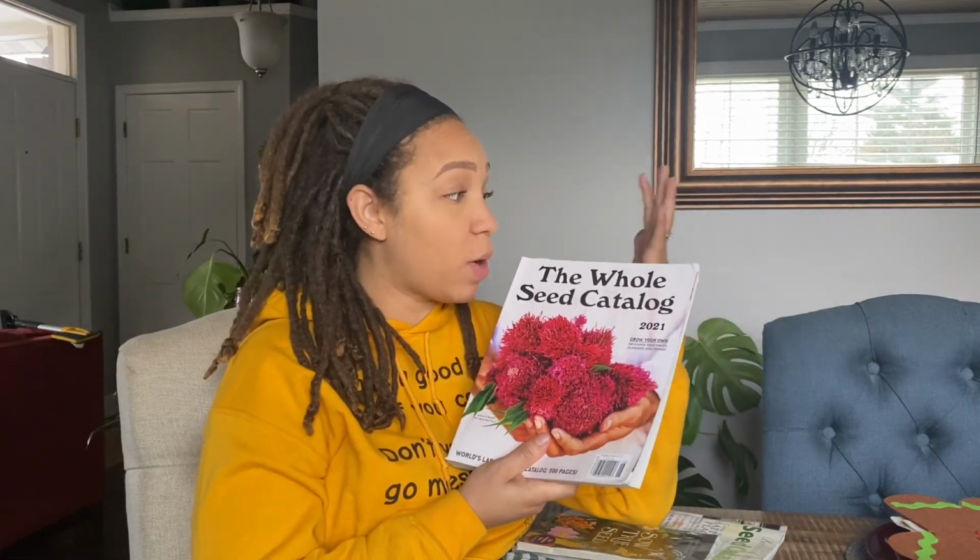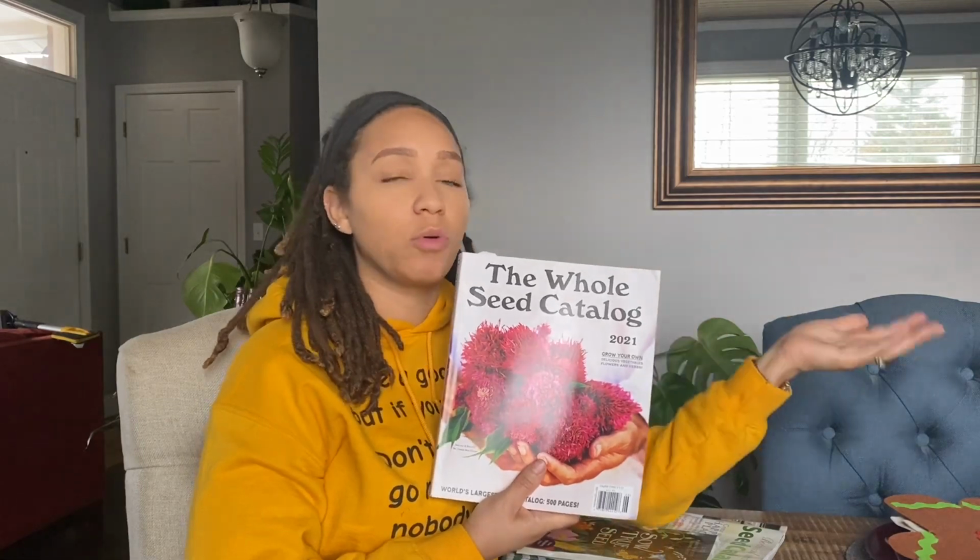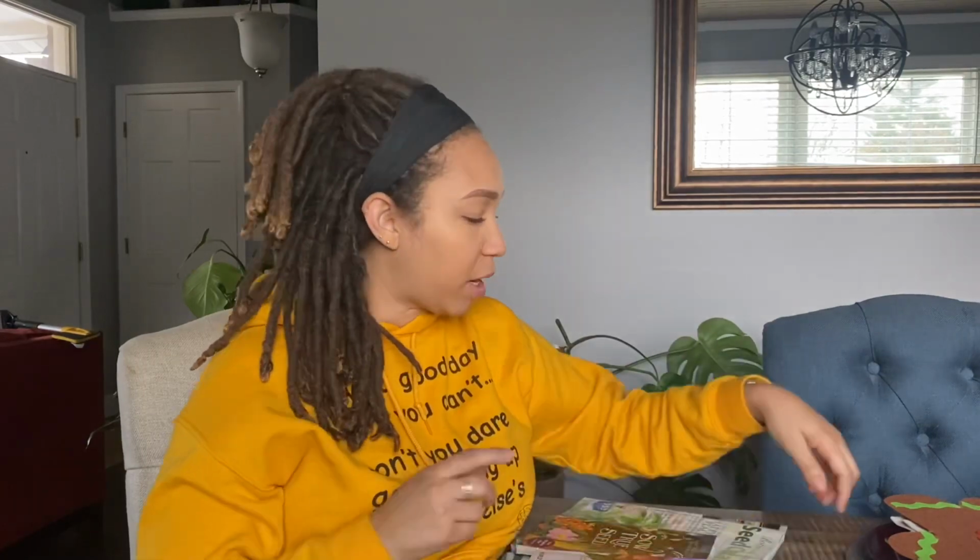This catalog is not free, so you do have to pay. This is $12. I even see it in stores sometimes, like in some of my local grocery stores. So you don't have to order it from the Baker Creek website. I prefer to, because that just means that I'm going to get it as soon as possible. So I appreciate that, and so I do, and I did. But if you don't want to pay for a catalog, you definitely don't have to with Baker Creek.